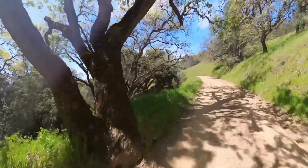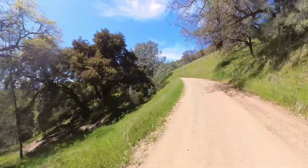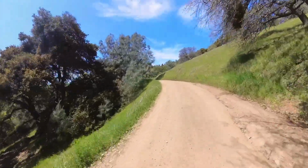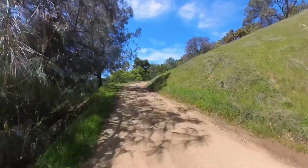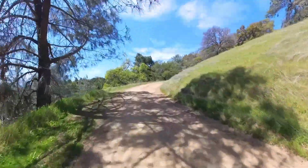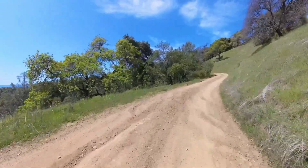All right, folks, so we just passed the Frog and Fish Trail back there, and that's the one we took this morning, the first single track. So we're now back on the fire road that we came in on, which means we're only like a mile or two from the Coe campground.